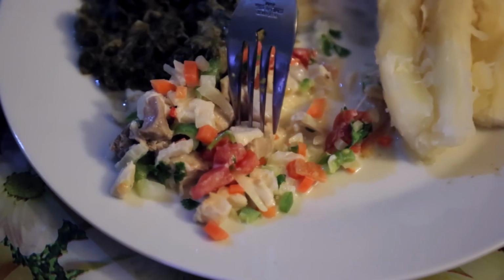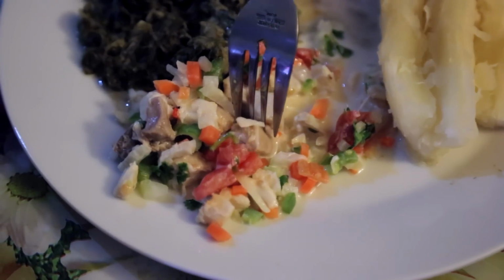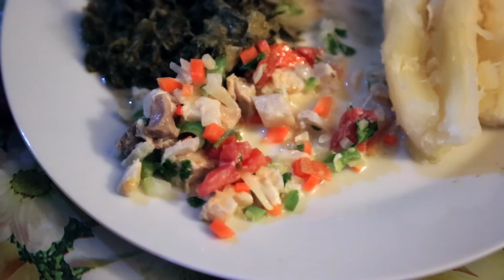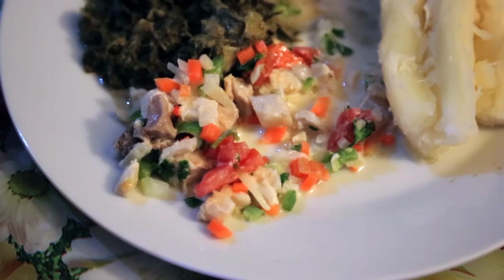Now let's try the fresh fish kokonda. This is the one that we got at the fish market. Let's have a taste. This is deliciously soft and tender, and all those different flavors like the coriander have been marinating through this fish this afternoon. I can taste all those flavors in the fish. It's just delicious.